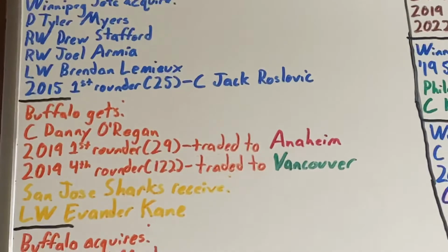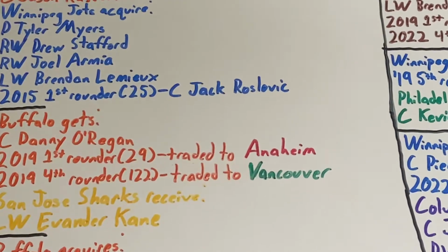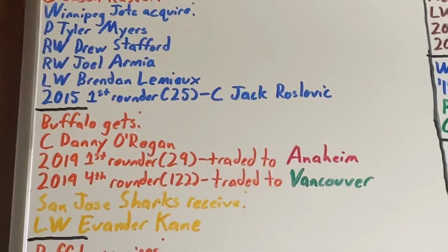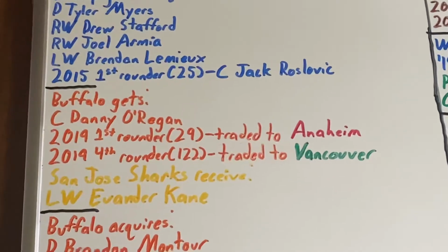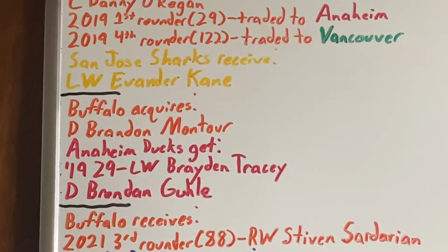The first one we'll look at is center Danny O'Regan. Now, O'Regan spent the majority of his year-and-a-half stint in the AHL, but he did appear in 3 NHL games before he would walk as a free agent. Now, more importantly for Buffalo, they got a pair of draft picks. The first one we'll discuss is a 2019 first-round pick. This would be the 29th pick. It gets traded to the Anaheim Ducks along with one other asset in exchange for defenseman Brandon Montour.